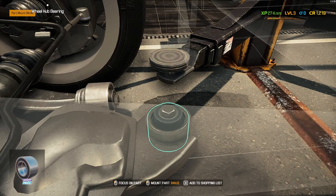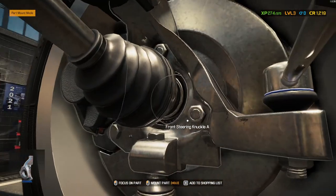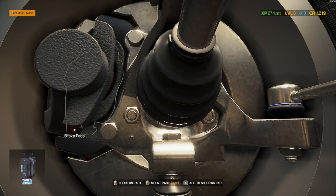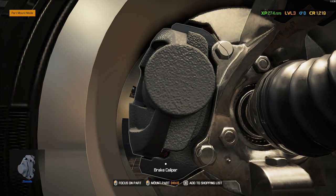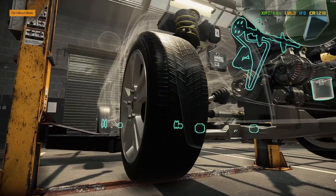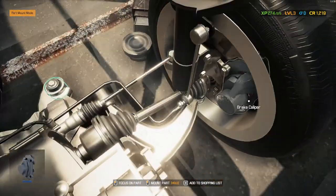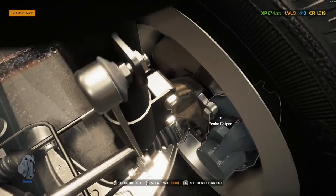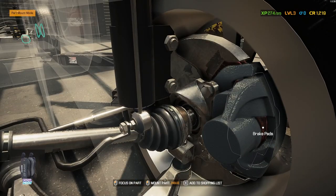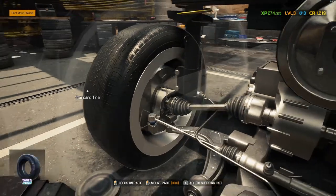Amazing. How does that one look? It's looking pretty good in there. I see some brake pads in there, which are bad. Okay, good stuff. What about the other one? Get closer. Closer, then. Brake pads. No, brake disc. And brake pads are messed up. Okay.